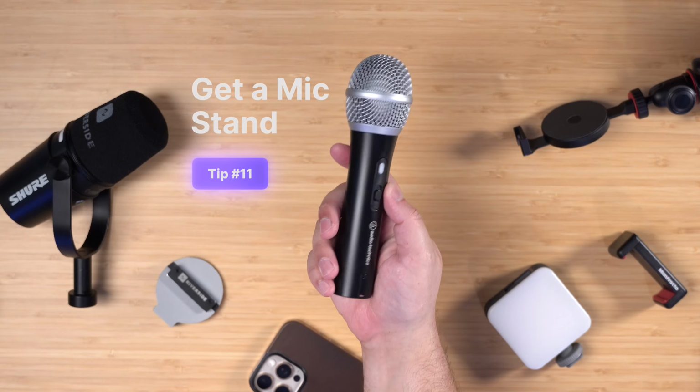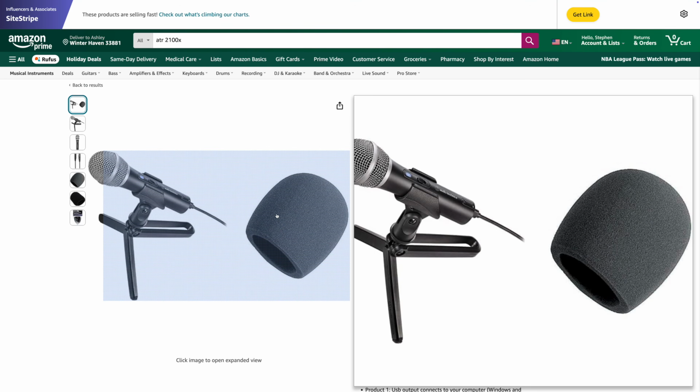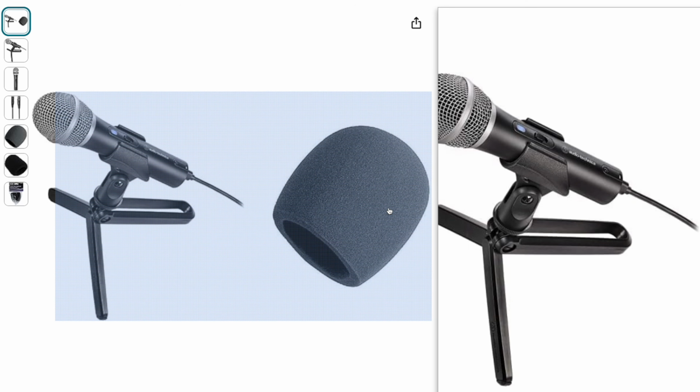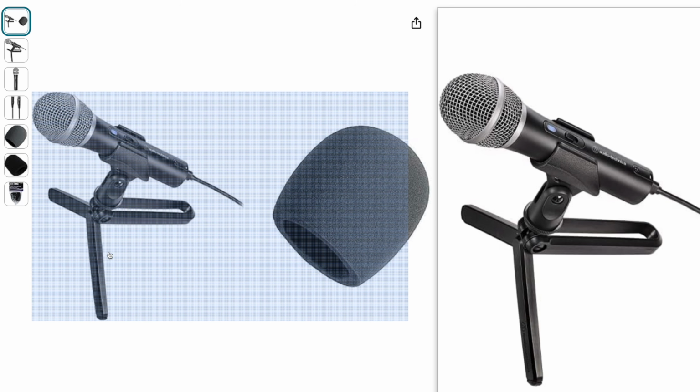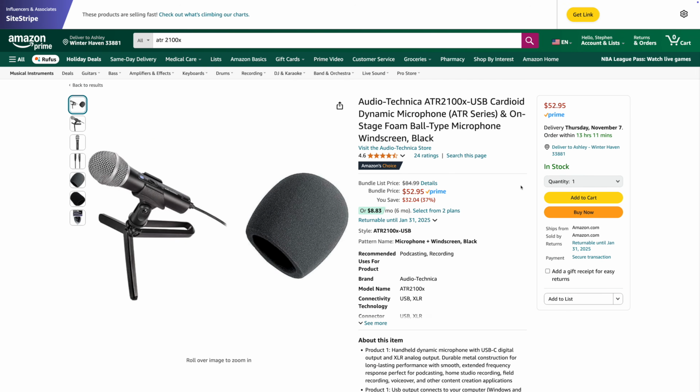Tip number 11, if you're using a microphone like this, you don't want to be holding it the whole time you record. Many times little movements while you're recording, even with a USB microphone, will make little pops and clicks in the recording. If at all possible, you don't want to be holding the microphone. Now this microphone that I recommended, which is about $50, half of your budget, but well worth it, you can actually get one with a windscreen, which is going to be my next tip, and a stand for the microphone. So that can all come included, but just make sure you're not actually holding the microphone.